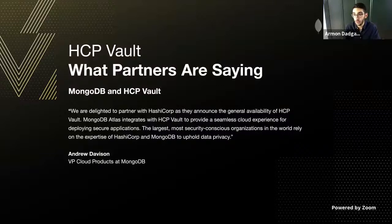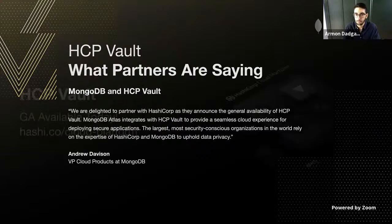We're also very excited to work with our partners on this, right? As I said, there's an extensive ecosystem we work with. And so working alongside folks like MongoDB to certify the integration between HCP Vault and their MongoDB Atlas service is critical for us. We want to make sure that as customers are using this, they have a seamless experience with the rest of the ecosystem. And so it's great to see their support as well.